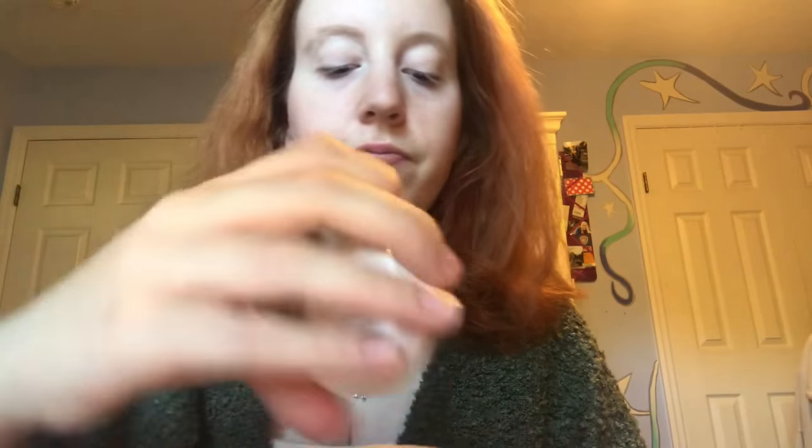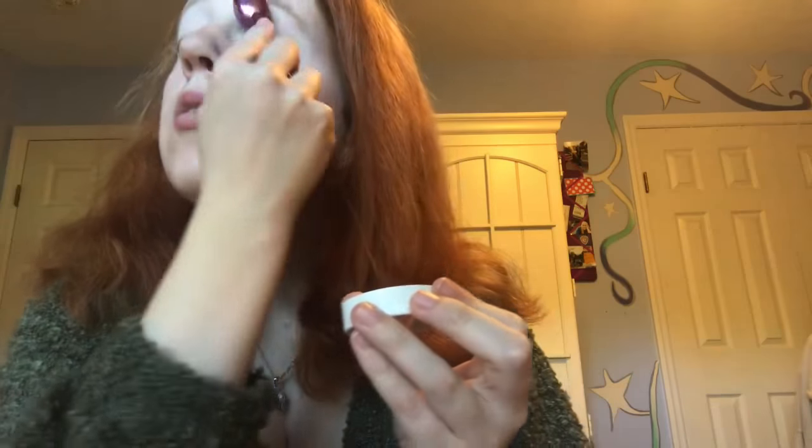Okay, and then to set that, I got the ColourPop Translucent No Filter Setting Powder. Oh, how neat. It comes with a little filter on top. Go in with the same brush and set that concealer.